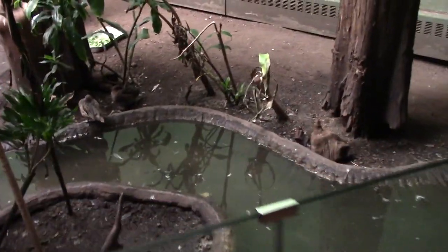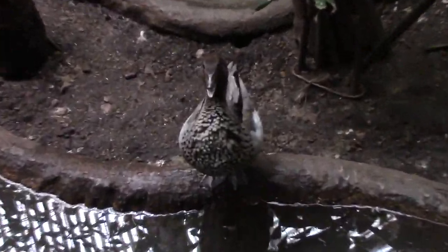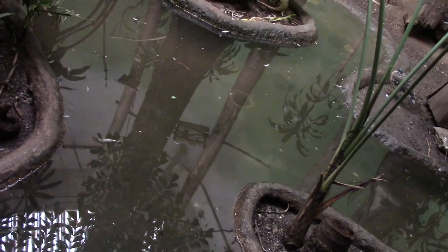What we got over here? That's close enough. Oh, this is new. Oh, wait, no, I've been in here before. Just not on film. Oh, okay. It's a wetlands exhibit. Hey, buddy. Wow! What? I probably wasn't supposed to do that. What, flash? Yeah, you're not supposed to do flash. So, we're here in the swamp.